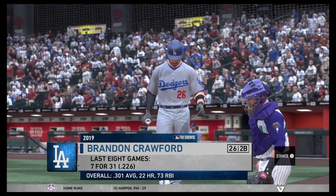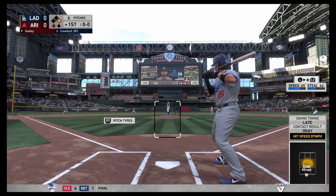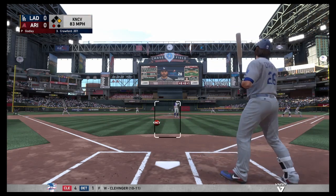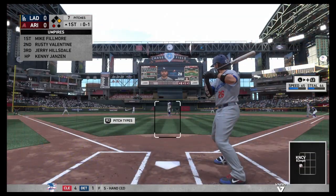The last 8 games, 7 for 31 and a .226 batting average. Really struggling at the plate. Here we go. First one to Crawford is strike one on the knuckle curve. And set up behind the plate is Kenny Jansen, as you see the rest of the umpiring crew there.